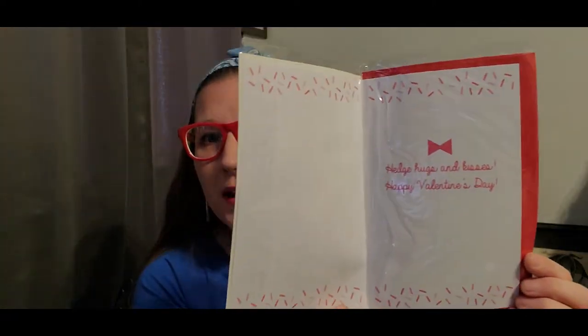They usually sit on a stand, free floating, usually around the store somewhere, wherever they position them in your local store, and they're the dollar ones, but they always have really, really cute front covers on them. And then the inside, it says hedgehugs. Oh, it's a hedgehog. Thank you very much. Hedgehugs and kisses, happy Valentine's Day. And then it comes with the envelope inside of the plastic wrap that's around it. So I grabbed this for her to give to me because I saw it and I loved it, and I just want to put it up for Valentine's Day.